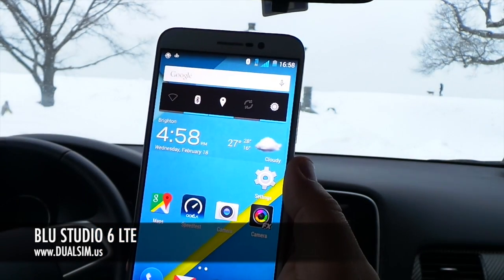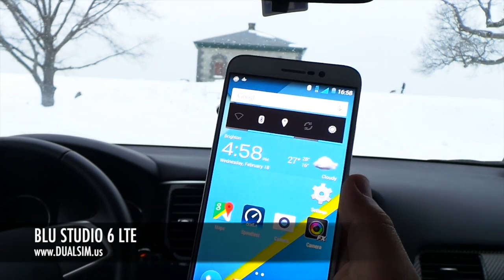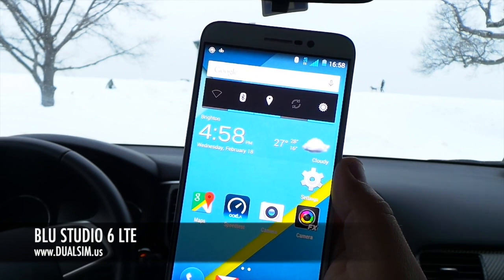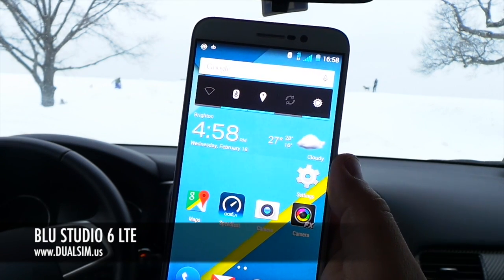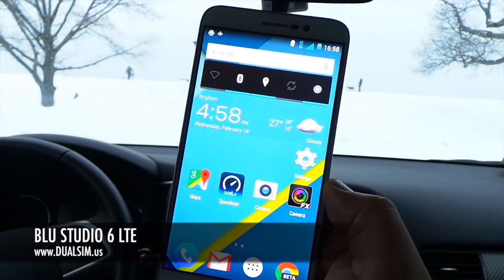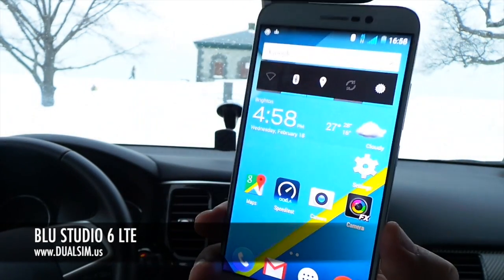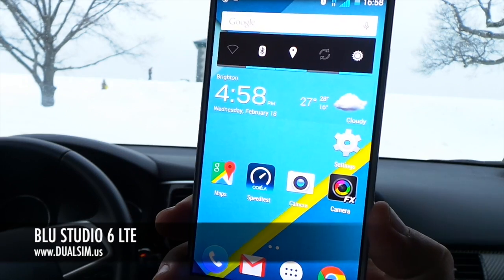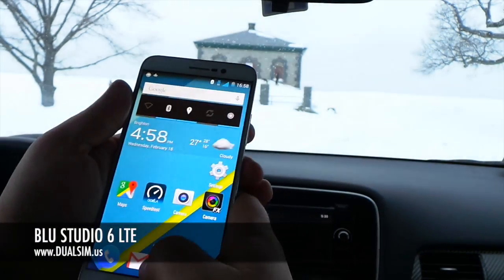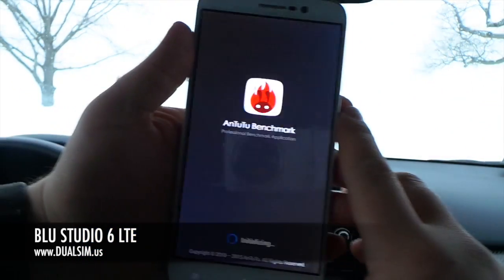Alright, so camera we've talked about. Performance wise, this has a Snapdragon 400 CPU, and it's rather low powered, but for everything this phone does, it's actually pretty good. I don't find it underpowered. Now, I don't play games on this phone, so I am indifferent to 3D performance. But if you're into that stuff, let me really quickly show you the Antutu benchmark on it.